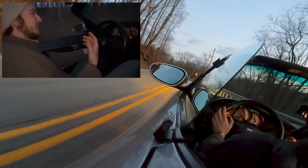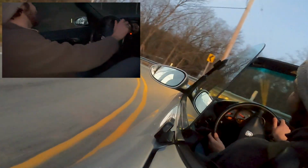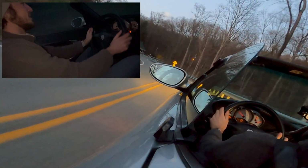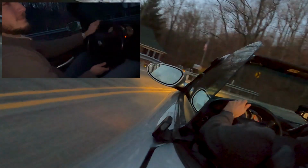Because, yeah, a 911 is fast, but the more nice hairpin-ish roads here, the more lovely this is. It's great. You can't even tell Theo's scared. No, that was nice. Look at this turn. These are some decent roads.